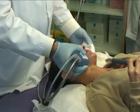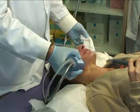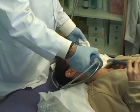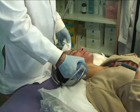You want to go down over the jawbone and go a little bit underneath the chin, because you don't want to have a cutoff that's obvious in the way the patient's skin looks. So we go a little bit under and try to feather it in for the entire treatment.